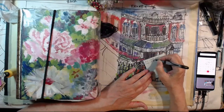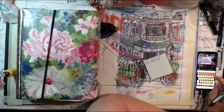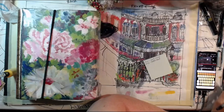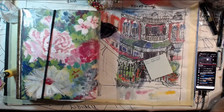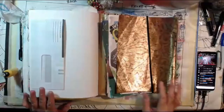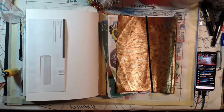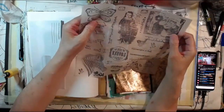I got some happy mail today, too, from Beth. I received happy mail from Beth. It said from Beth. My phone doesn't understand me. Okay. So where did I put it? Beth. I received some happy mail from Beth. Shall we put some of this? She sent me some stamped deli paper. Wasn't that nice of her to do that?